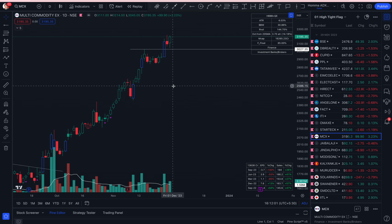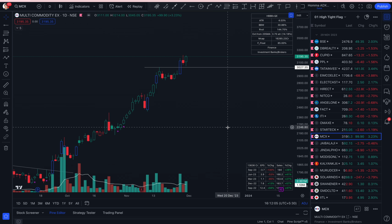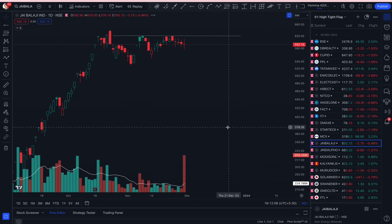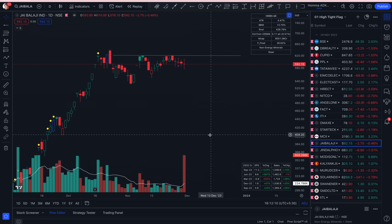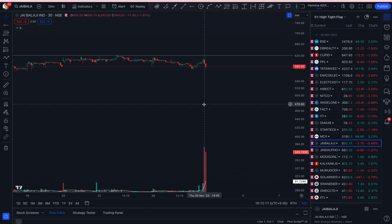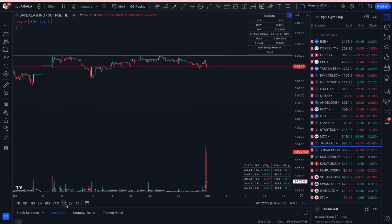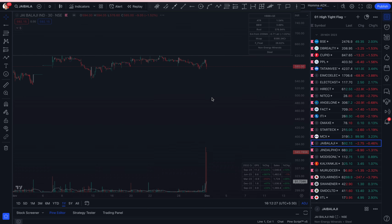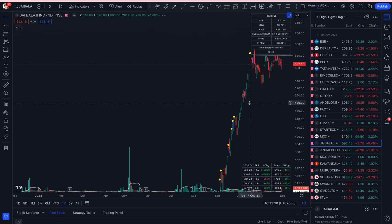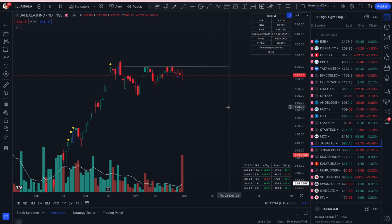Although this is a very small base, because there's so much demand and very little supply, these guys will move like this. Jai Balaji getting tighter and tighter, so possibly could be some sort of block deal. Let's see why the volume is so huge today. Yes, looks like some kind of block deal, some kind of selling happening in the last few hours. So be careful, and that's also why entering before the actual breakout is a little dangerous. So we'll see what happens with Jai Balaji.